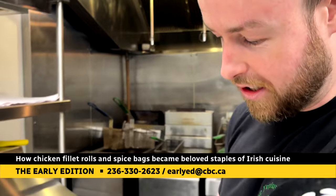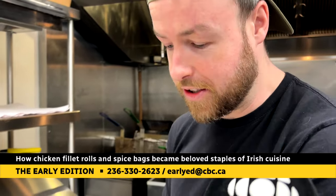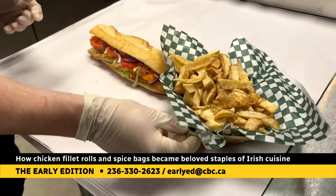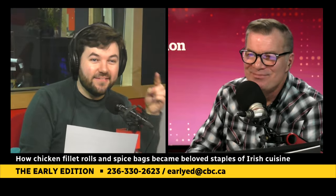A lot of our customers like to add a portion of chips with the chicken fillet roll because it goes nice for a lunchtime dish. And it's also an Irish tradition to cut the sandwich in half because it tastes better. And that is the chicken fillet roll that you have in your hand now, Stephen.